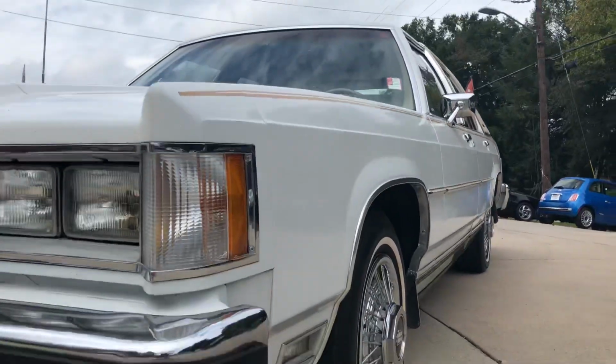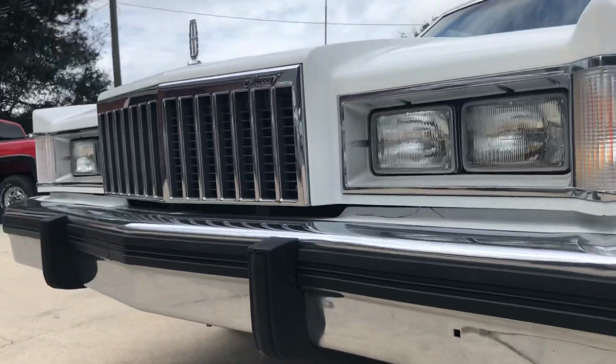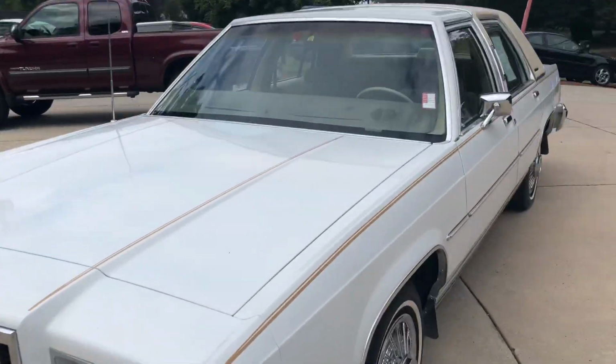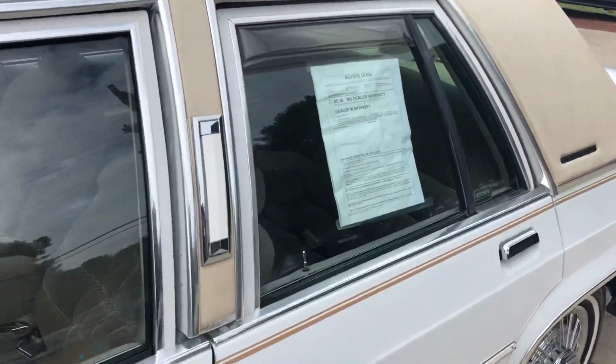Body's super straight. I bought this car just knowing what it was. I got an eye for these things, and you don't really see them as often as you used to, so they're kind of dissipating as time goes on.